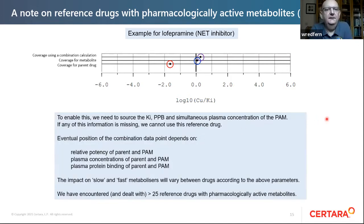It's not as straightforward as it first appears, because to do this, you need to source the Ki, plasma protein binding, and simultaneous plasma concentration of the pharmacologically active metabolite. And if any of this information is missing, we can't use this reference drug. The eventual position of this combination data point depends on the relative potency of the parent and the PAM at the target, the plasma concentrations of the parent and the PAM, and the plasma protein binding of the two molecules. The impact on slow and fast metabolizers will vary between drugs according to the above parameters. And we've encountered this in well over 25 reference drugs so far, and dealt with it.